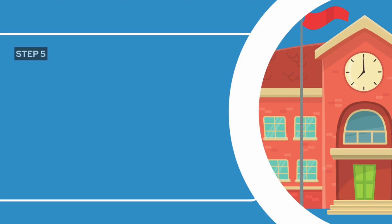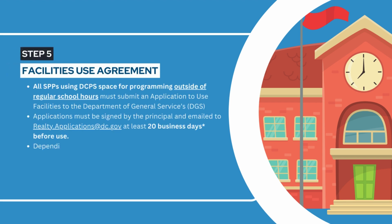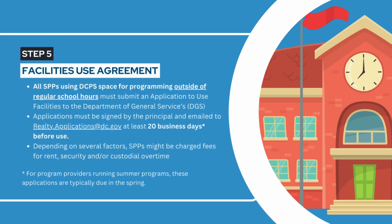Step 5. Enter into a facilities use agreement with the Department of General Services if operating outside of regular school hours. If you are operating in a DCPS building or facility outside of normal school hours, you will need to obtain a facilities use agreement through the Realty Office at the Department of General Services. These applications must be signed by the principal and emailed to realty.applications@dc.gov at least 20 business days before use.